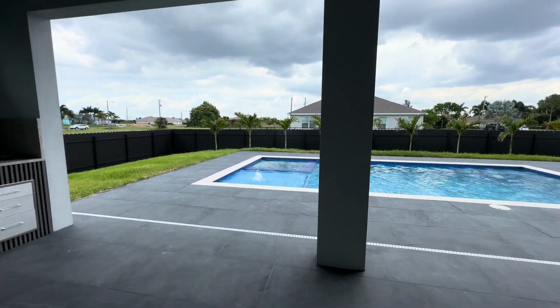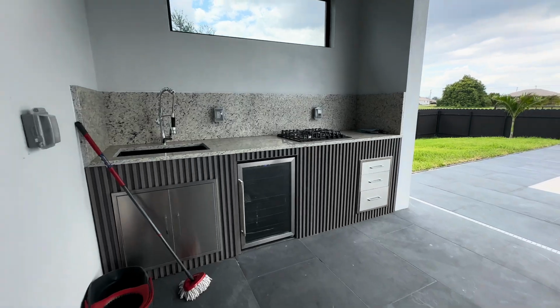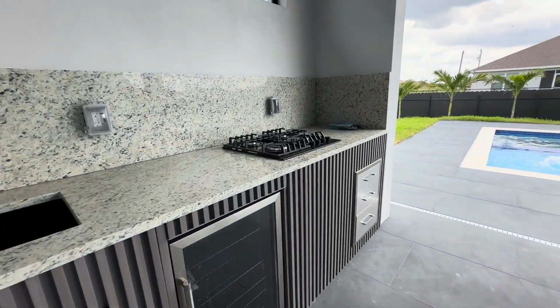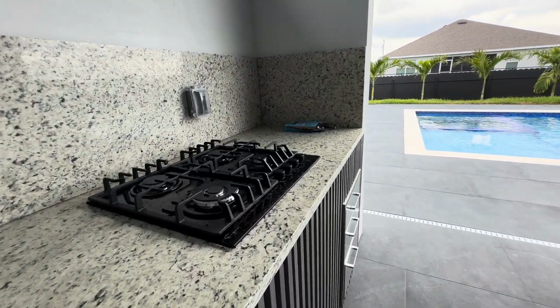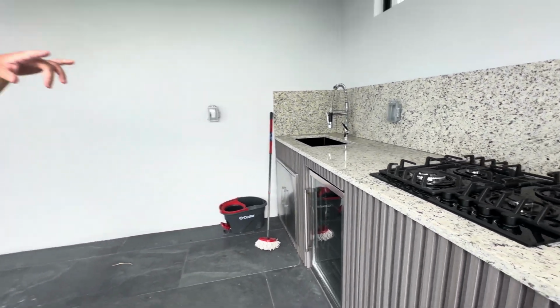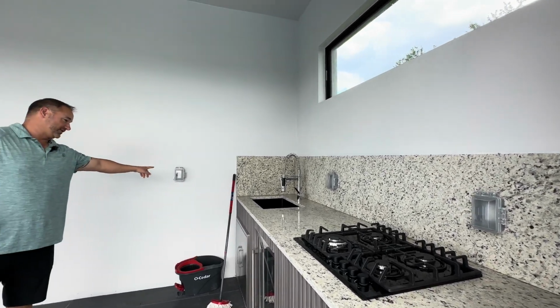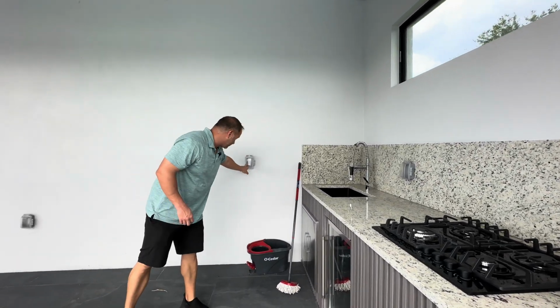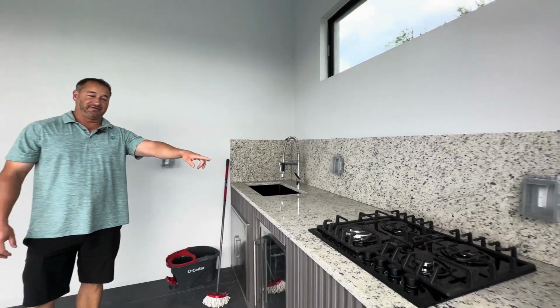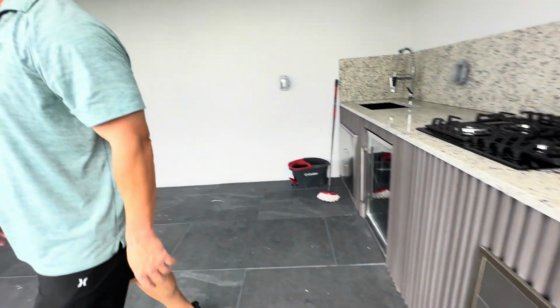Nice lanai area. We do have an outdoor kitchen with a propane gas stove out here, as well as a beverage cooler, extra storage, a sink, and you've got two electric outlets over here, and one over here as well. Oh, that's actually your switch, sorry. Two electric outlets here for any appliances that you may need while you're out here.